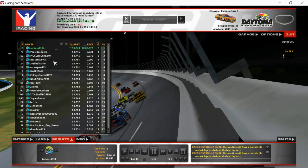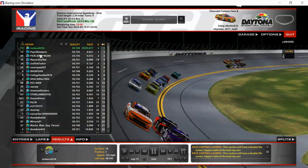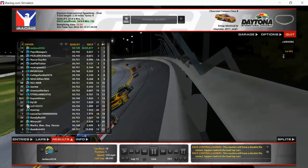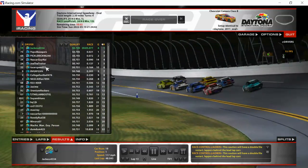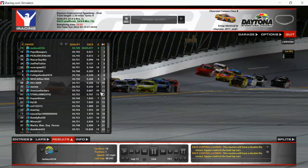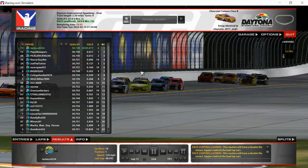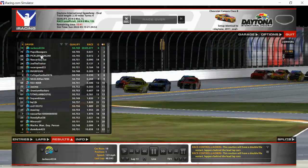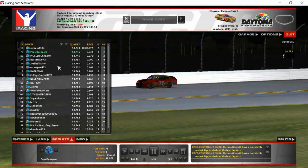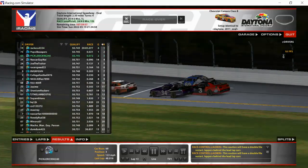I think this is 19's first career NSCS victory, with only 3 races left in the NSCS. Let's see where the 7 finished. He finished 11th place. The 22 finishes 6th place. That's going to be a 5-point gain for the 22. A 5-point gap between first and second entering the final 2 races of the season. The 19 victorious from Daytona. The final 2 races are going to be on Thursday.